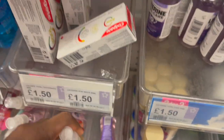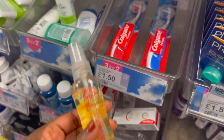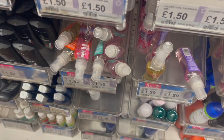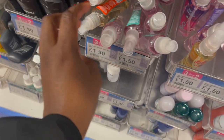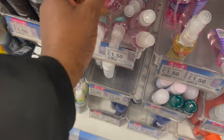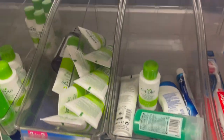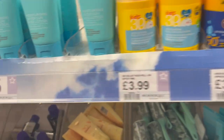So look at this soap I was telling you about. This is like the mini. You just want to test it there. You want to try them if you like them. They're for like £1.50. You have different ones. See the Miami, Bali Breeze, Miami Vibe. So you can just try them if you like them. So this section is just for like minis, travel size mini soaps.